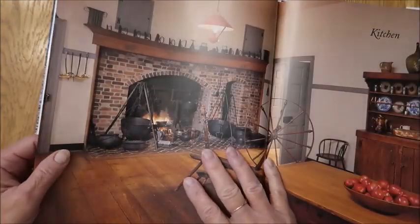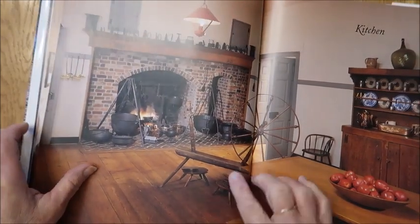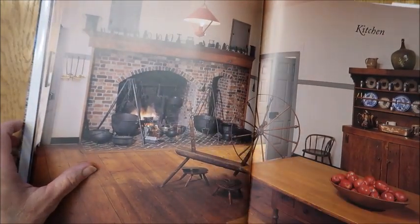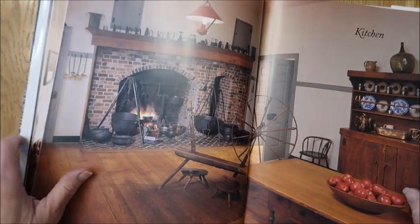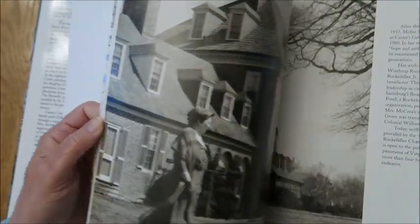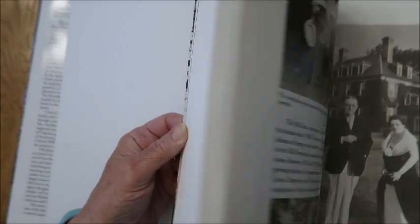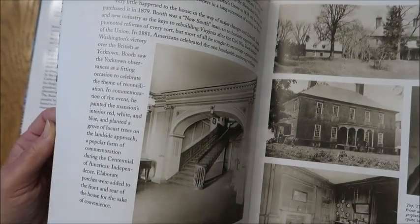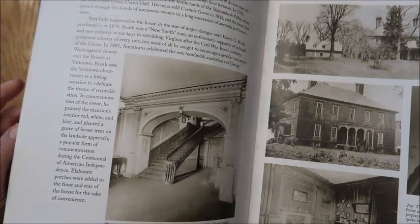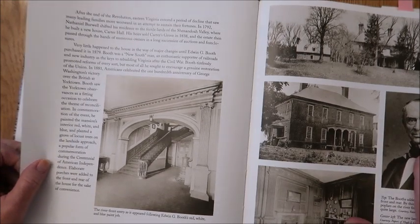And that's the actual kitchen fireplace that was in there. And we got a spinning wheel, so we incorporated fiber in here somehow or other. But yeah, the house was added onto, and it was restored to the time period of the 1930s. When we saw it, it was owned by the Colonial Williamsburg Foundation, but what happened was it didn't fit the time period for Williamsburg because of the remodeling and things that had been done to the house.